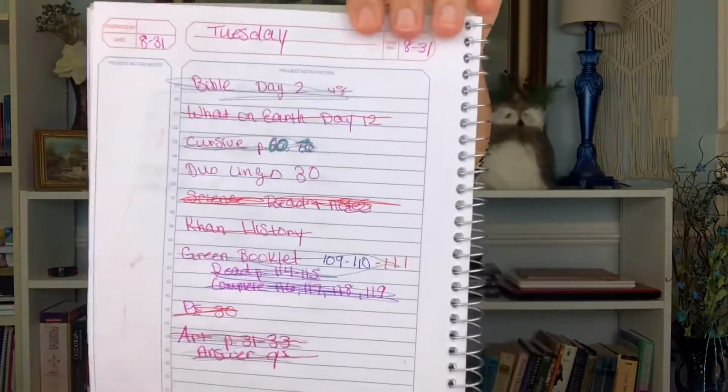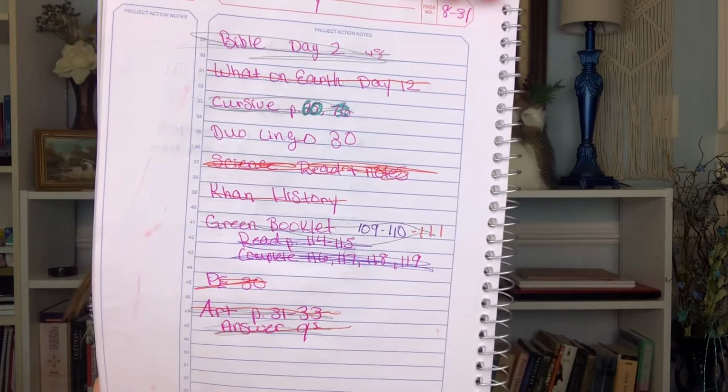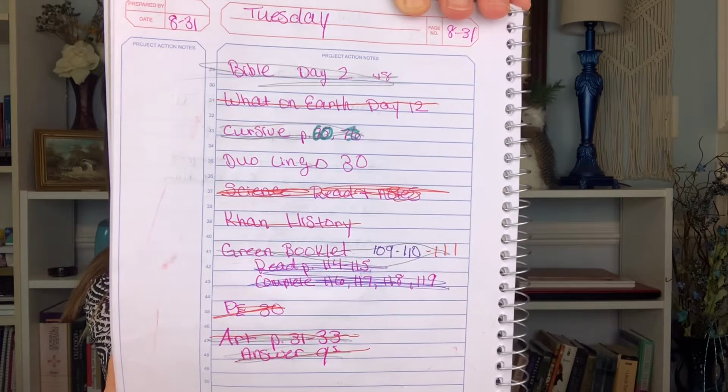Before I show you the sample page, I'll also just mention that when I have this, I'll lay it in front of him also, and then he can mark through it as we get each one done. This is marked through, but this shows you what I do for my layout for the day, and then as we get it done, he marks it off.